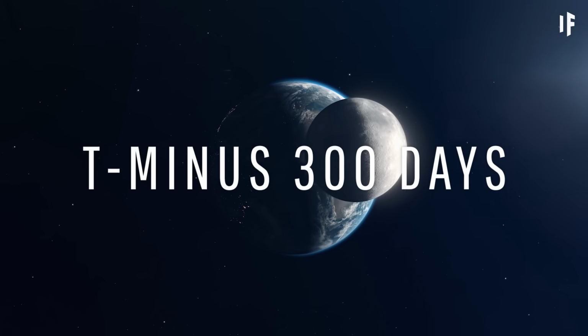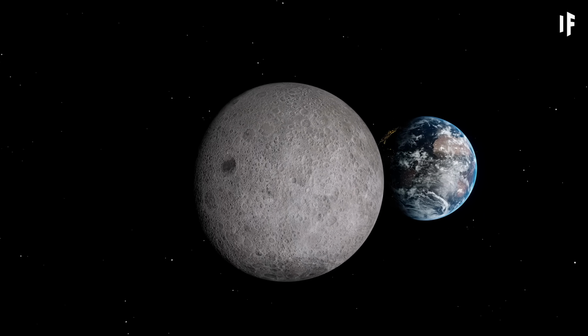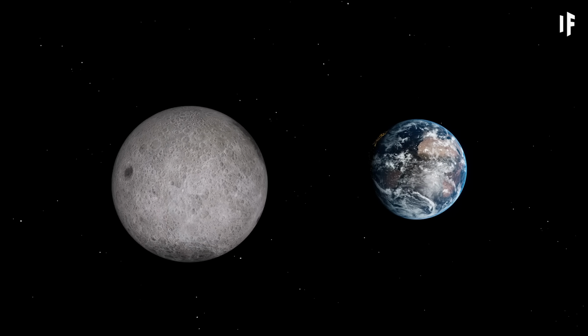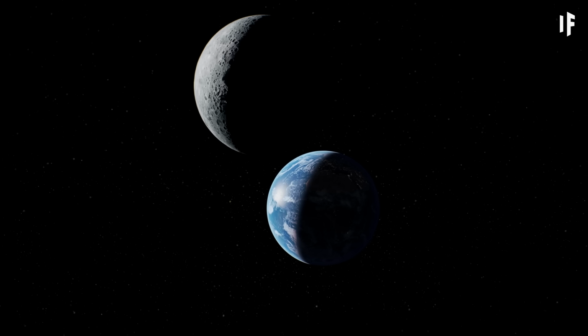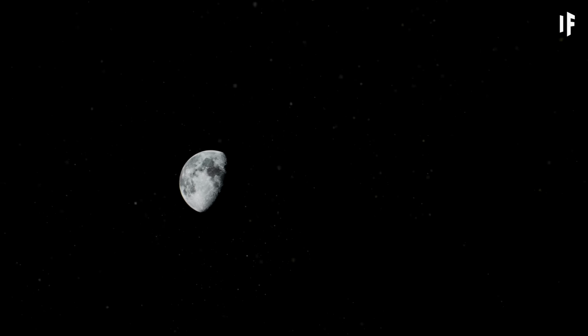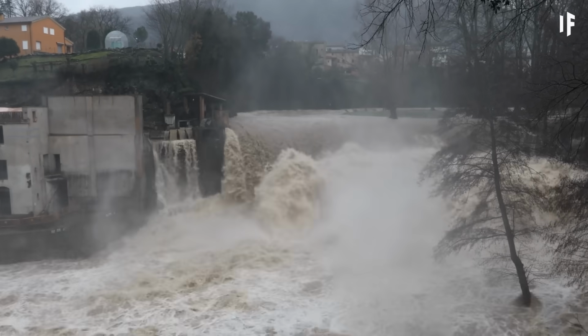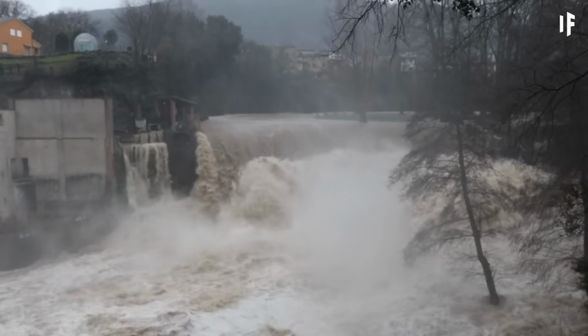T-minus 300 days. Okay, the moon started 384,000 kilometers away from Earth, but now it's 250,000 kilometers away. With the moon this much closer, it's heavily affecting our oceans. Rising tides are reaching up to 5 meters. This is flooding our coastal cities.